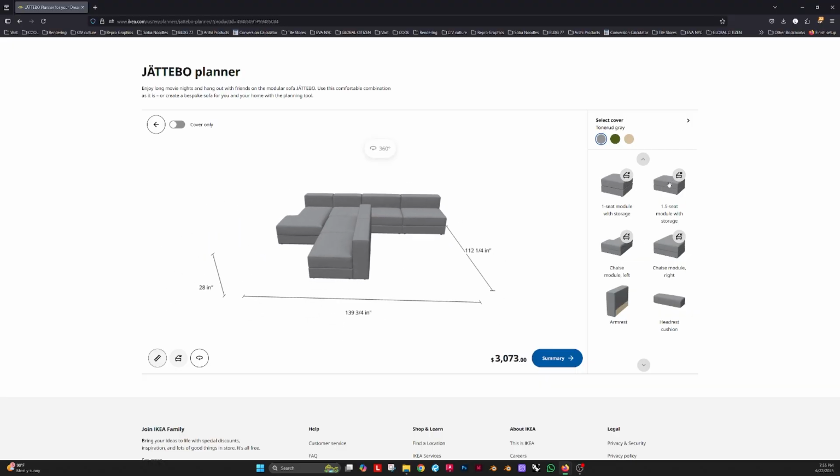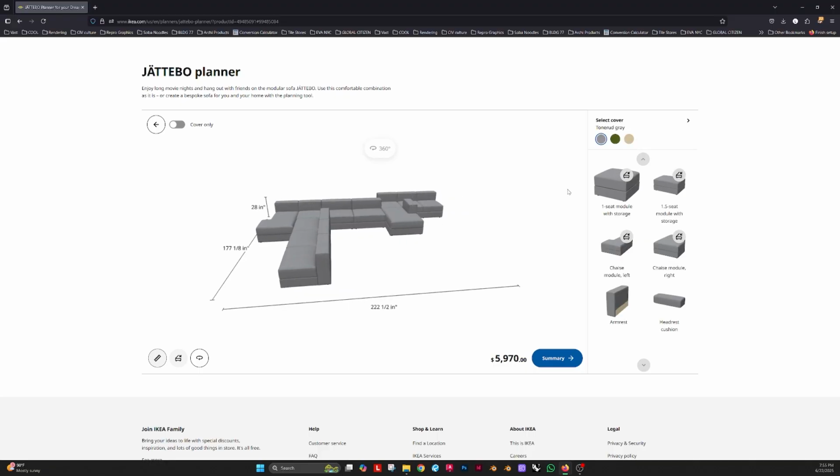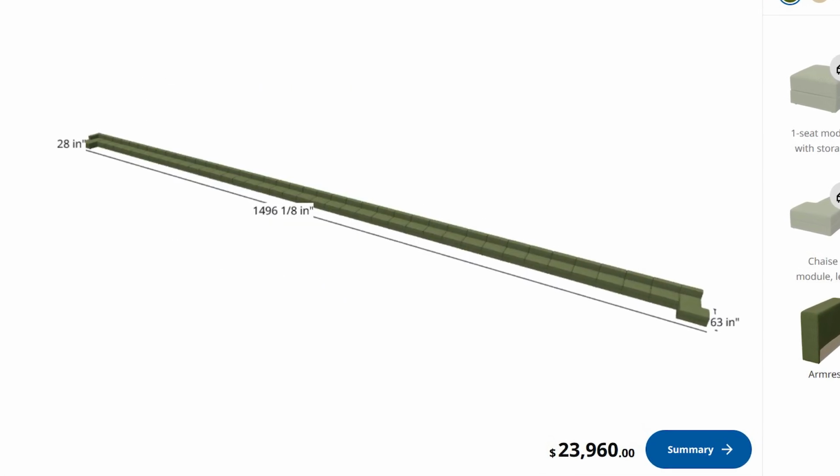If you play with IKEA's configurator, you can basically go wild combining different modules. I wanted to see how far it could go, and apparently the longest sofa you can make is 125 feet long. And at that point, it stops being a sofa and becomes urban planning.